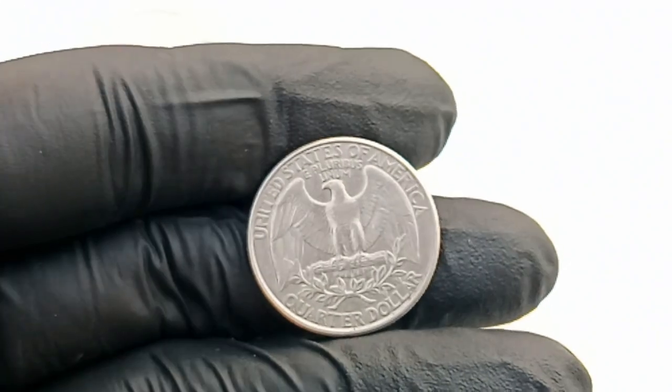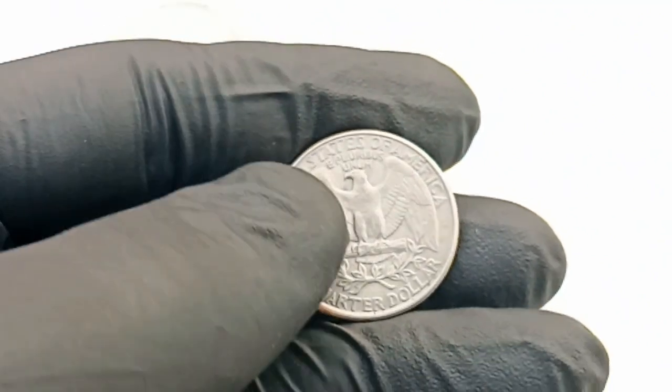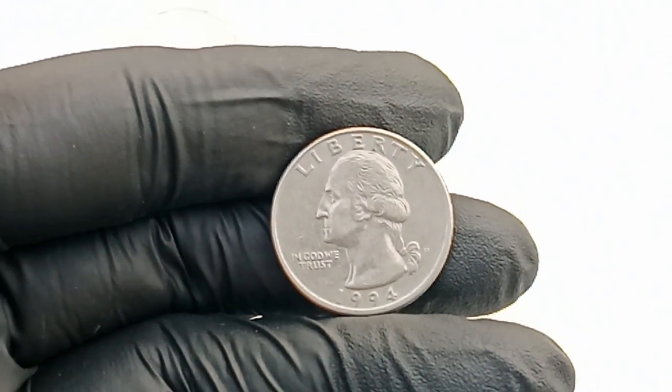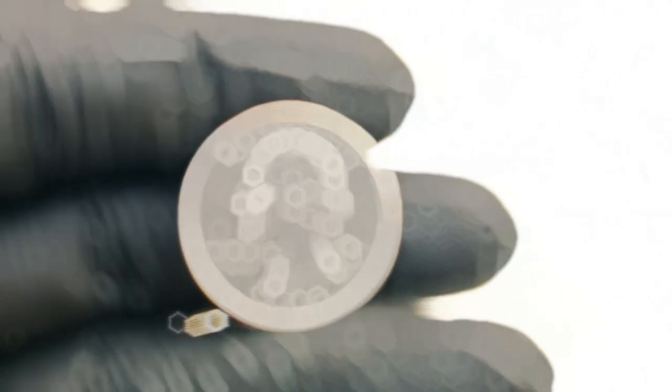Experts note that double die errors are among the most sought after by collectors because they reveal a glimpse into the mint's production process, accidental artistry of sorts, and because they are limited, only a small number of coins ever come off the press with such errors, and even fewer survive in excellent condition.